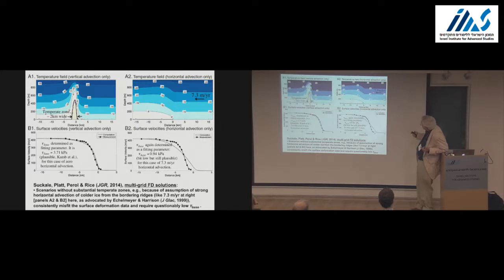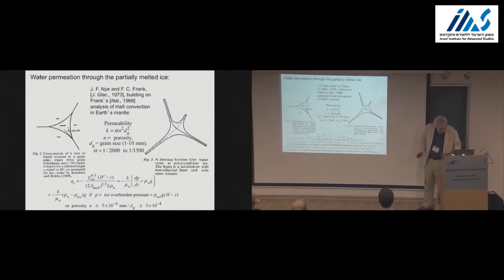But this just makes the point that one of the unknowns in this is how important horizontal advection really is into our ice stream, and this says if it's big enough, it's very important. You see that the model which has a temperate zone does a decent job compared to the data. These models do not. So for that reason, we tend to neglect this, but it is still a question mark in the work. Now, ice, and how does it deform?